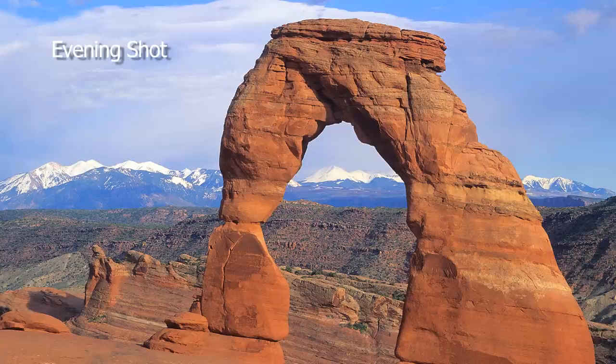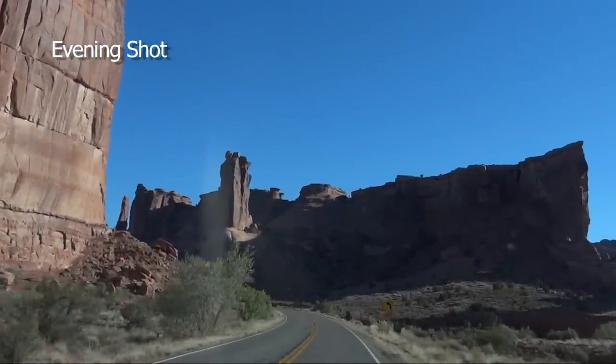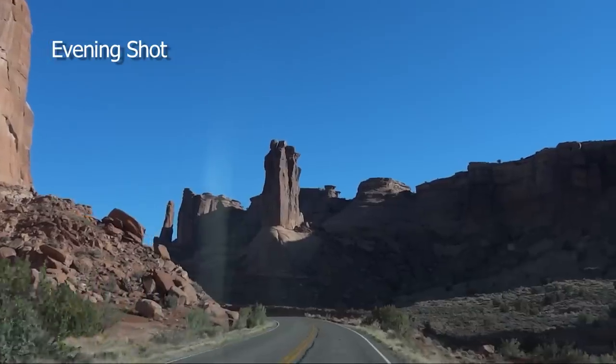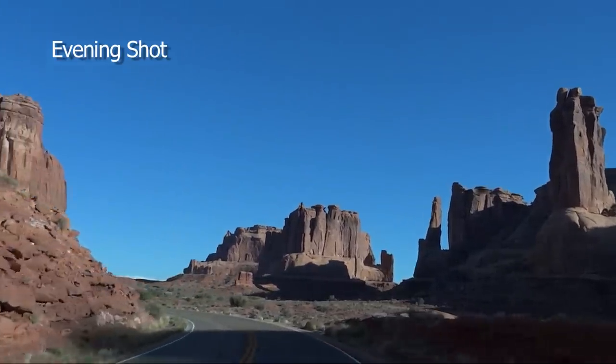The best time to shoot Delicate Arch is at sunset. If the weather's nice, there will be a crowd. But there are plenty of good places to put your tripod. But still, it's best to be early. Again, remember to scout the location using a map or preferably a tool like Helios on the iPhone. It will tell you when and where the sun will rise and set. It'll really help you get a nice shot.